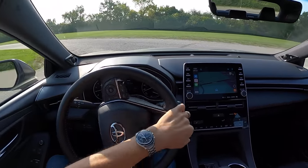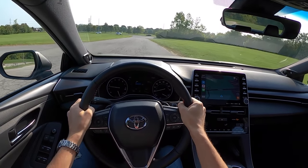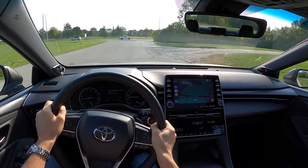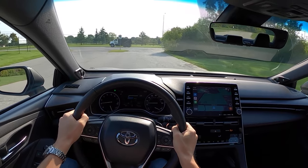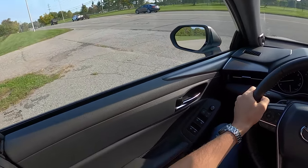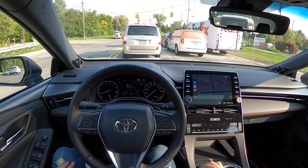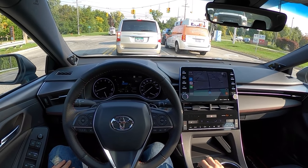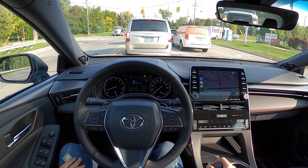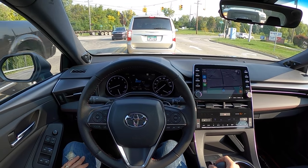Like I mentioned earlier, this Avalon TRD is quite a bit nicer to drive than the Camry TRD. The transmission is tuned a little bit better. The suspension isn't as abrasive. And as a nice handling sedan, I think it performs pretty well. Non-adjustable dampers. So you just get one setting. And the suspension is tuned quite nicely. It's not rough or harsh. And it does minimize body roll quite a bit over the normal Avalon.